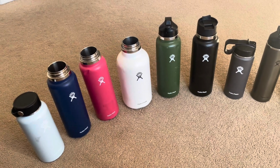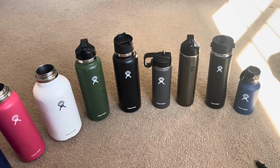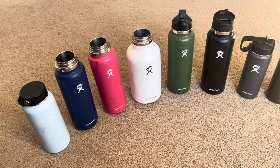My family and I spend almost as much time outdoors as we do indoors. And since we're selling the house and traveling in the van full time for the next year, we're going to be doing that even more. And what that means is we're going to have to get rid of some of these water bottles.